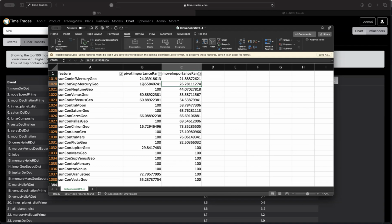Although interestingly, the most important Mercury ranking for pivots is the superior Mercury conjunction. That's at 17 and a half, 18. And if you look down a little bit more, the most important pivot conjunction is Sun conjunct Chiron. And this is something that I want to do a little bit more of, is work a little bit more with some of these asteroids.